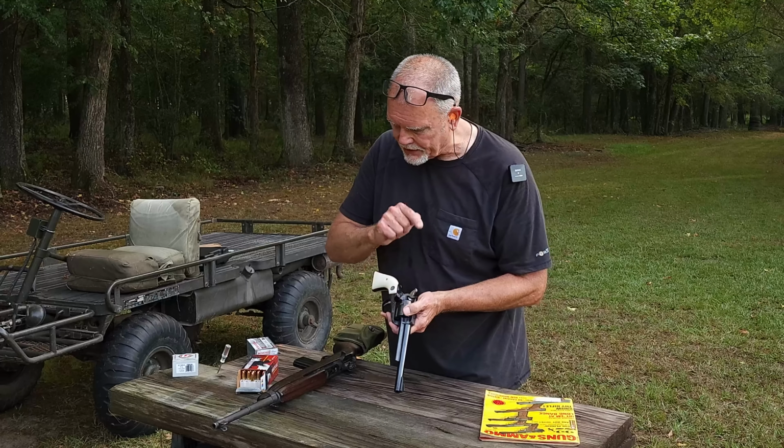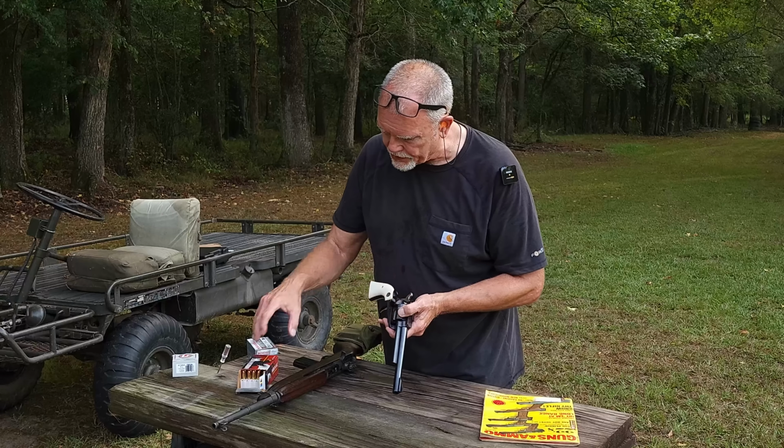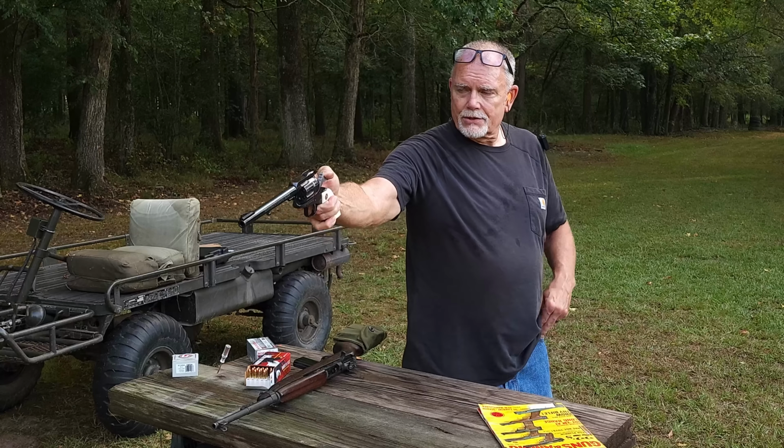Yes, this gun was introduced in 1968, and it was introduced as a 3-screw, the original design of the Ruger Blackhawk. In other words, it did not have a transfer bar safety. And let's just see what we can do here.